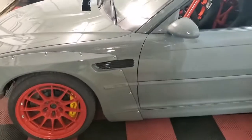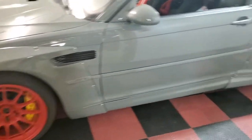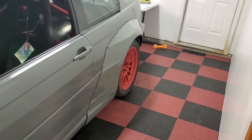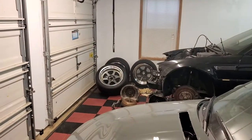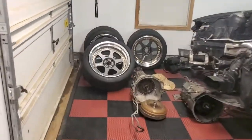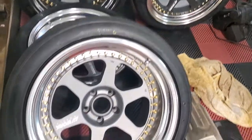So first thing you see, you guys realize it's still got the stock rims on there. With these oversized fenders, it looks silly as hell. Yeah, I know it looks silly as hell, but listen. You guys already seen these, but these bad boys are just freaking gorgeous.